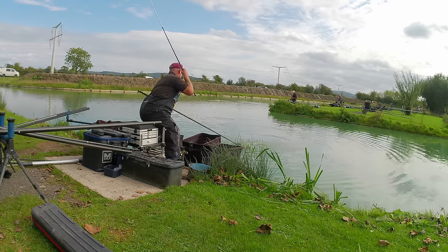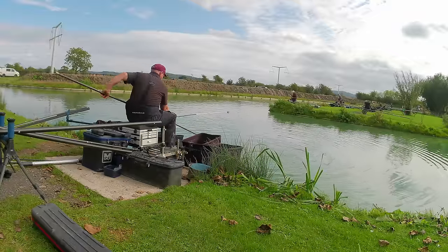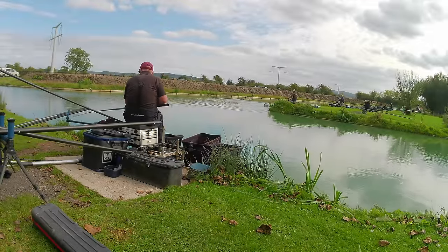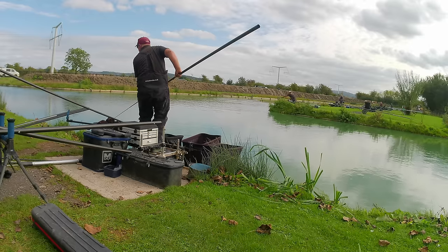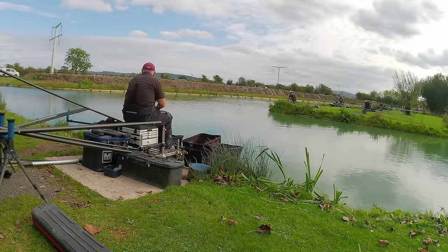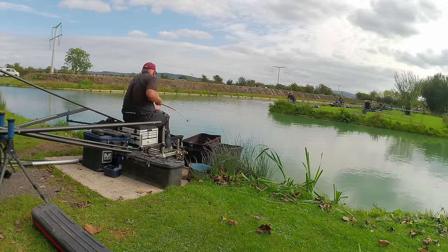But I'm pleased to say, because of that rain and everything else, I'm not getting loads of liners. I've not foul hooked anything. So when we go to cab pot it in, we will do a short video soon of exactly how we cab pot down the edges. A lot of people do that, and there's a lot of videos out there, I'm sure, but you might pick something up from how I do it. It sort of works for me.